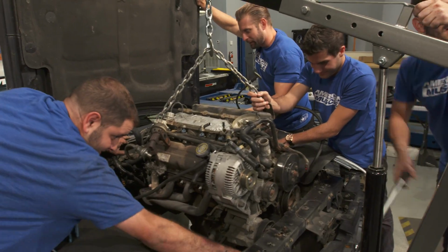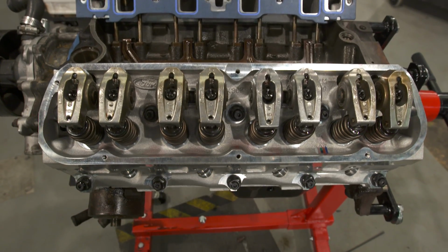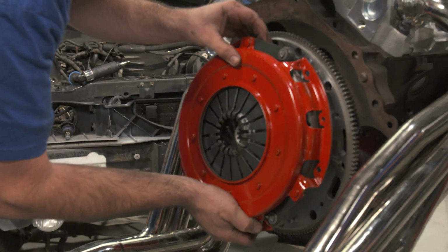Overall, we did a decent amount of work. Yeah, we got the Ford Performance GT40X heads, to get better airflow going. We got the E303 cam. After that, we did the McLeod Street Pro clutch. That feels great, by the way. A huge upgrade from the stock clutch. You remember when I pulled it in for the build? Dude, your throw-out bearing had just disintegrated.